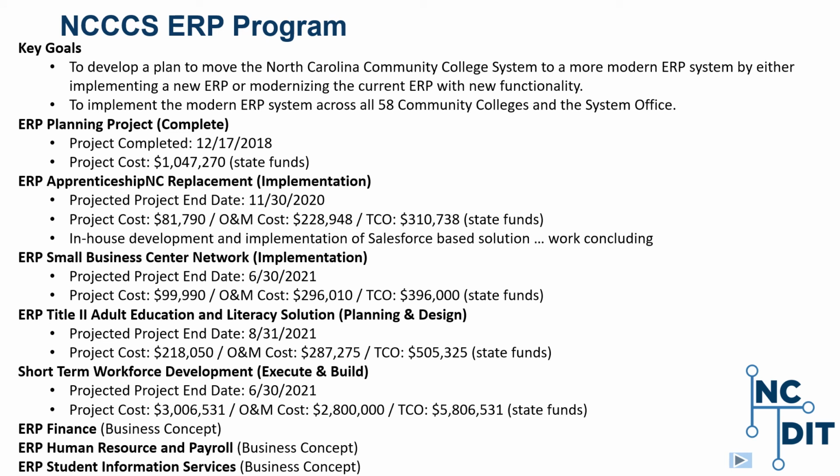Small Business Center Network. The purpose of this project is to obtain a cloud-based software-as-a-service solution with communication and marketing functionality to track the Small Business Center Network's economic impact and performance and manage relationships with small business owners, prospective entrepreneurs, community partners, and stakeholders to meet the ongoing business needs of the Small Business Center Network. The project is ahead of schedule and will enter closeout soon. Title II Adult Education and Literacy Program requires a single solution that provides data management and reporting processes required to meet federal statutes. The project to implement this solution is in planning and design.